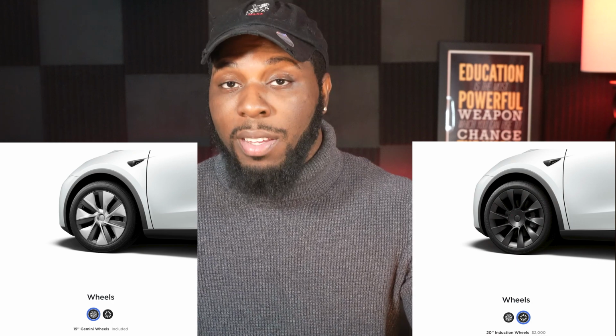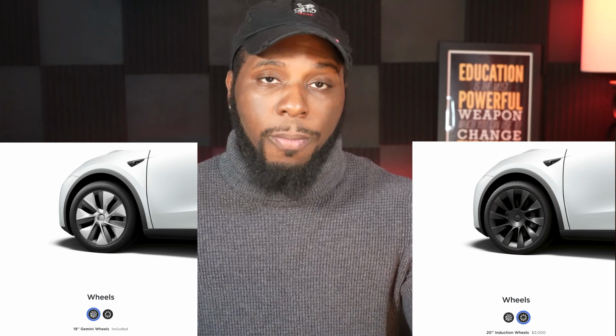And I couldn't have it at the time. That being said, the Y didn't do everything right. For example, I don't really like the standard wheels. I think they're ugly personally, and I would just opt for the induction wheels. That's what I did for my purchase, but hey, standard wheels are fine if you like them. I just personally don't. Now, the new 2021 Model Y came with some major improvements.